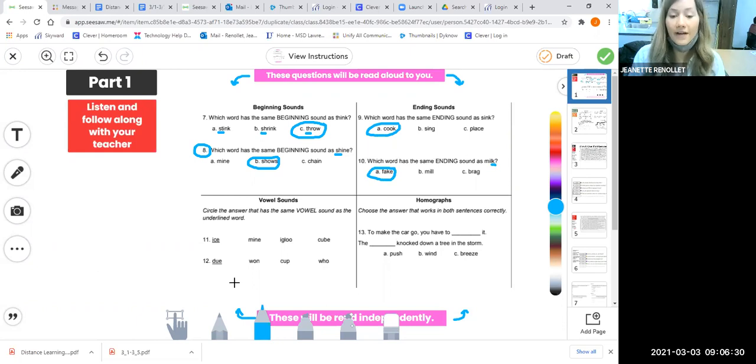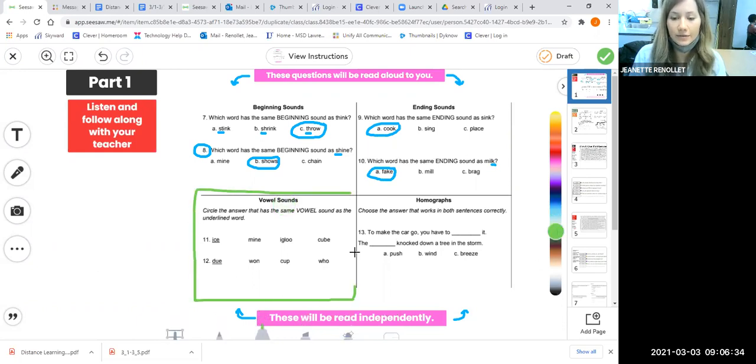Now let's go over our vowel sounds, looking at our third box for vowel sounds. Circle the answer that has the same vowel sound as the underlined word. Number 11, the word is ice. Think about the shape your mouth is making. Ice. Then you're going to read each word and think about the same vowel sound.